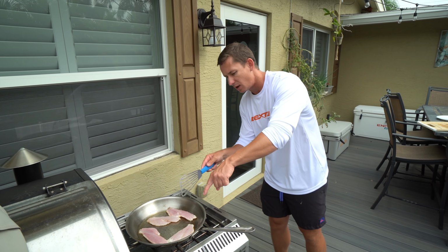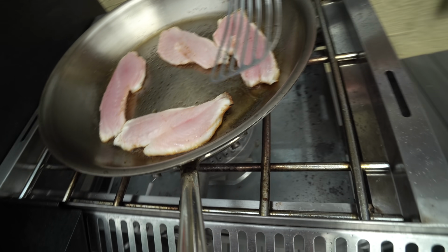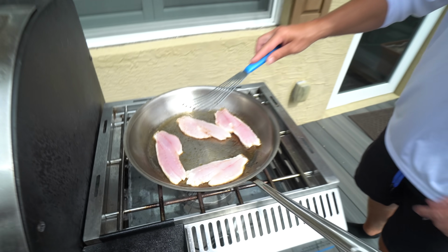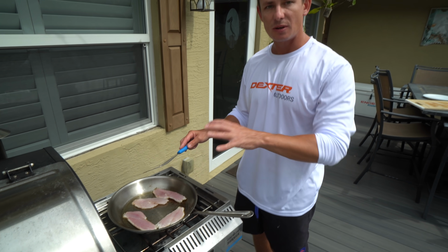I can already see some brown. You guys will see right here, I can see some brown forming on the skin. And you've got to keep an eye on it. You're only really going to cook it on this side, especially with something super thin like this.